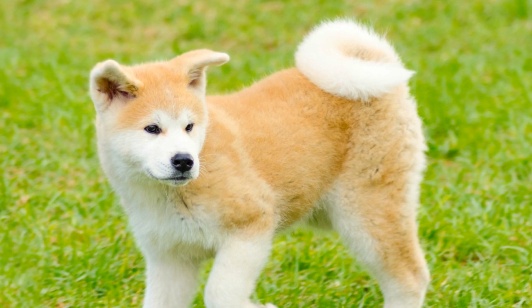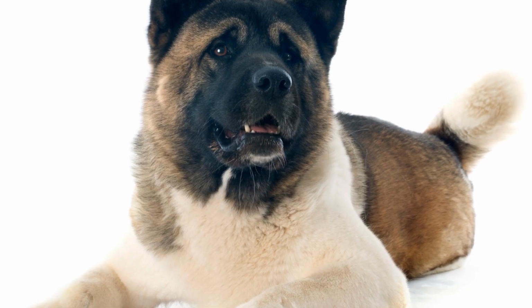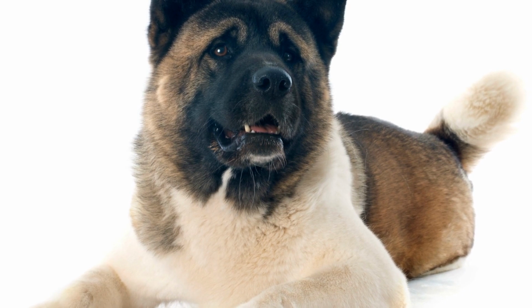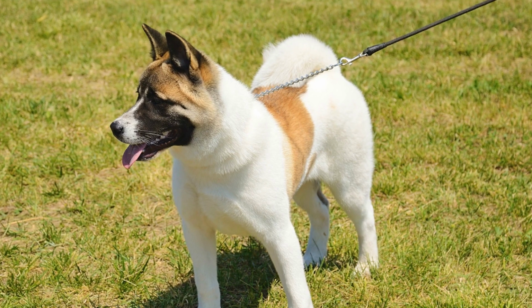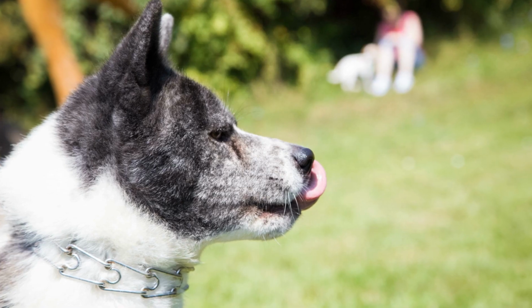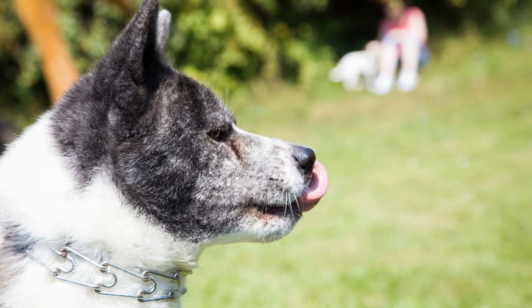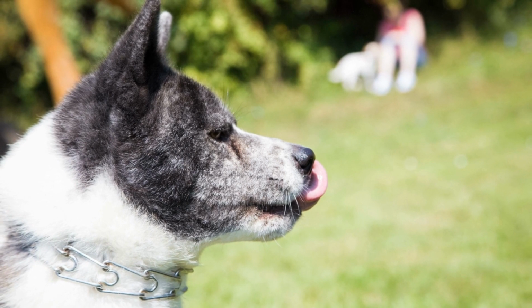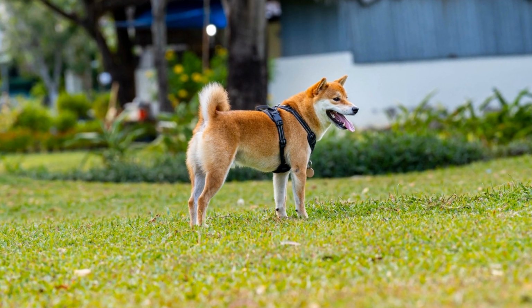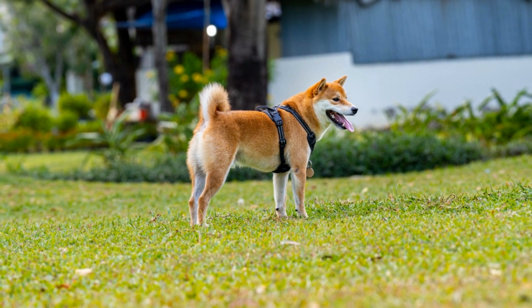6. Ear cleaning. Akitas have naturally erect ears, which can sometimes trap moisture, leading to ear infections. Regularly check and clean your dog's ears to prevent any problems. Use a dog-specific ear cleaner and gently wipe the outer part of the ear with a cotton ball or soft cloth. Avoid inserting anything deep into the ear canal to prevent injury.